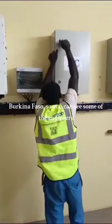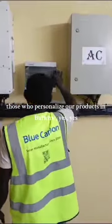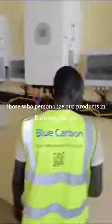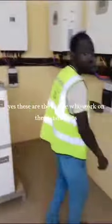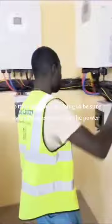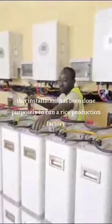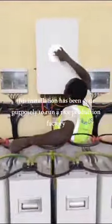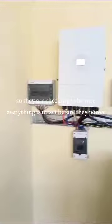So you can see some of the engineers, those who patronize our products in Burkina Faso. Yes, these are the people who worked on the installations, so they are just checking to be sure everything is intact for the power of the machineries at the factory. Okay, this installation has been done purposely to run a rice production factory. So they are checking to be sure everything is intact before they power the machines.